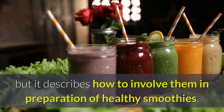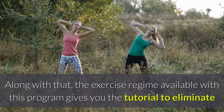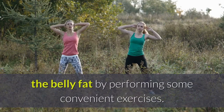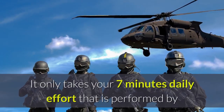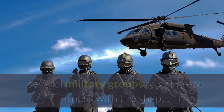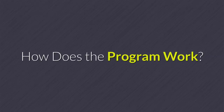The program is not for the training purpose of ingredient preparation, but it describes how to involve them in the preparation of healthy smoothies. Along with that, the exercise regime available with this program gives you the tutorial to eliminate belly fat by performing some convenient exercises. It only takes 7 minutes of daily effort, the kind performed by several military groups to get great fitness and shape. How does the program work?